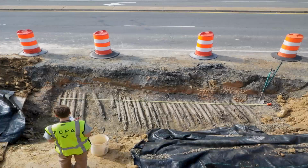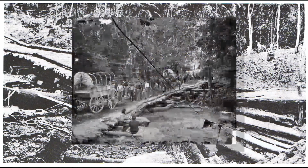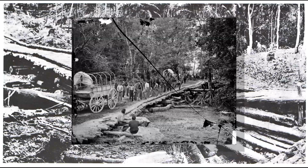A year ago, there was some construction activity going on along the side of Ox Road near the intersection of Braddock Road, near University Mall, George Mason University area. At that time, the construction crews hit logs as they were doing this work, and they didn't know what it was, and they just took it out. At the time, there were some individuals from the city of Fairfax who noticed it and thought that it might be a corduroy road. A corduroy road is a type of road that would use logs that would be set perpendicular, so it would just be like little ribbons going across to create a roadway.